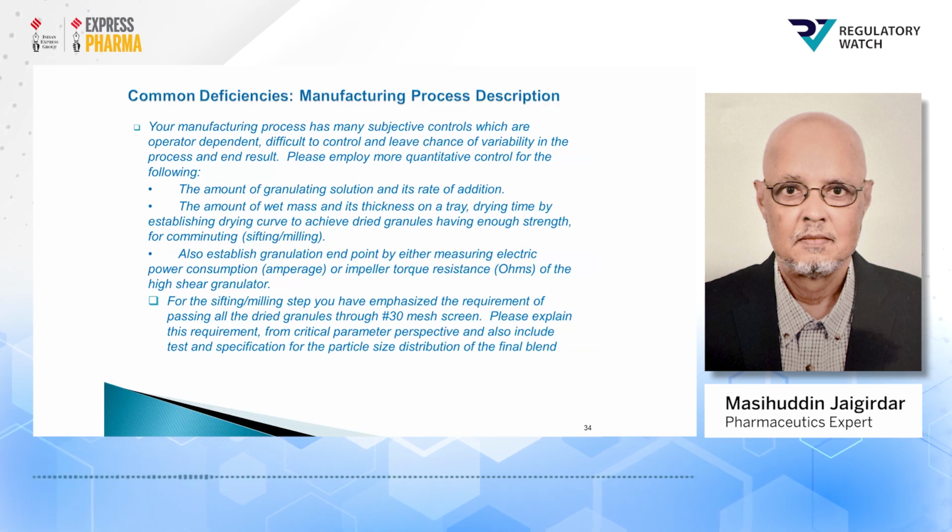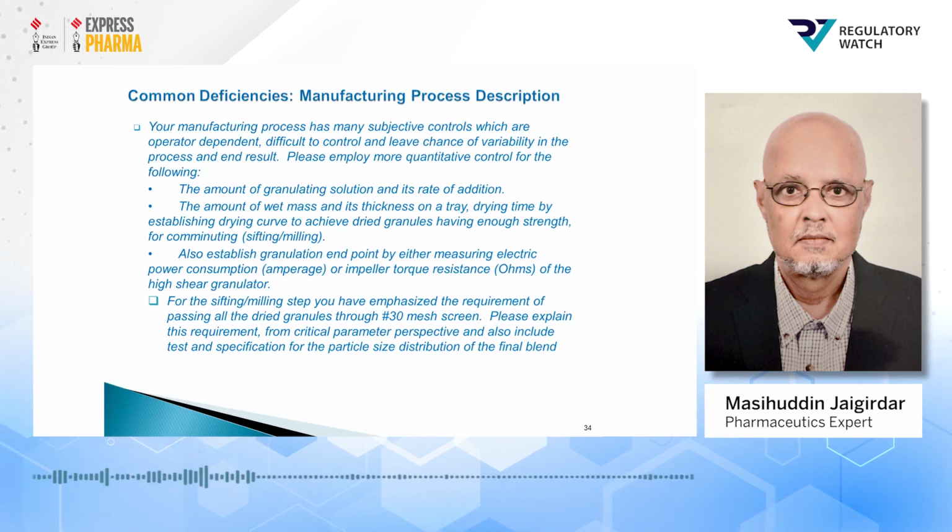The amount of wet mass and its thickness on a tray. Say if you are still using tray drying, as in the olden days, you must know how many trays you are using, and there should be the same amount of wet mass and thickness. There should not be uneven distribution. It should be evenly distributed, so the thickness on the tray should be the same.